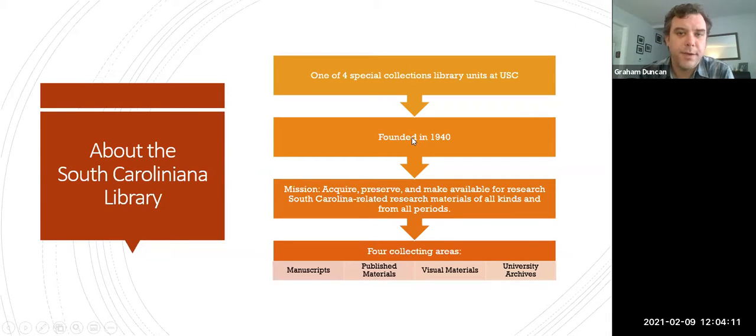Our library in its current form dates to 1940. The historic building that we're generally located in on the Horseshoe was actually constructed in 1840. But for the first 100 years of that building's existence, it served as the primary college library. Then when McKissick was completed in 1940 and became the library, the Caroliniana was founded and housed in the Caroliniana building on the Horseshoe. Just broadly speaking, the term Caroliniana means things of and pertaining to Carolina. So our library's mission is to acquire, preserve, and make available for research South Carolina-related materials of all kinds and from all periods. That generally falls into four large collecting areas, manuscripts, which I work with.